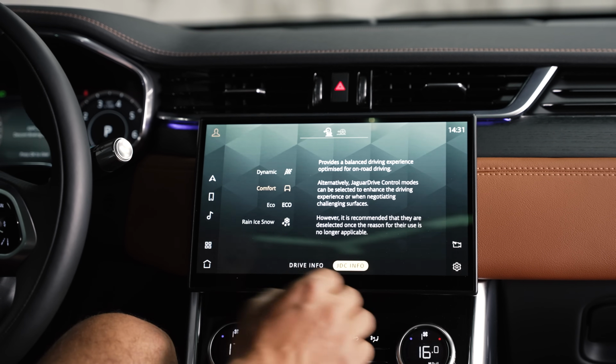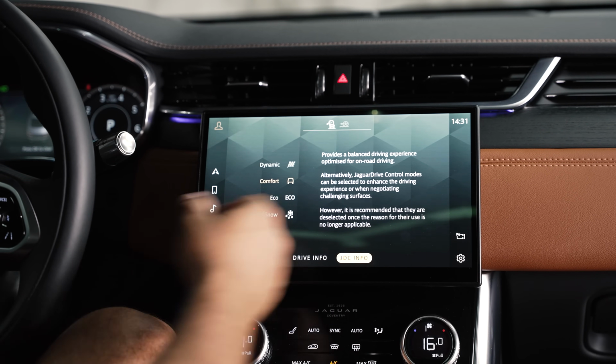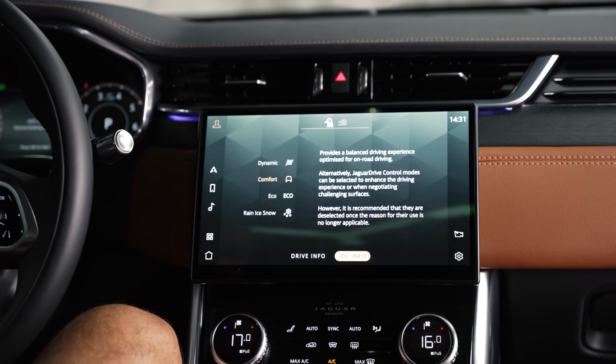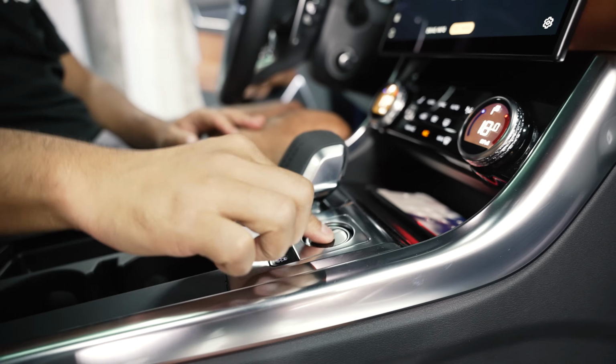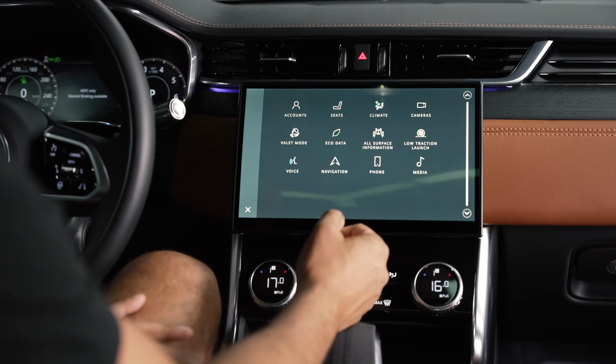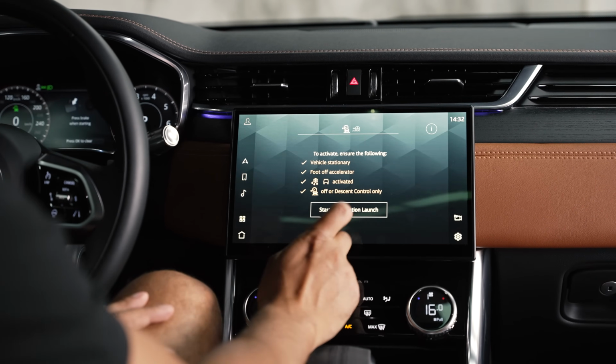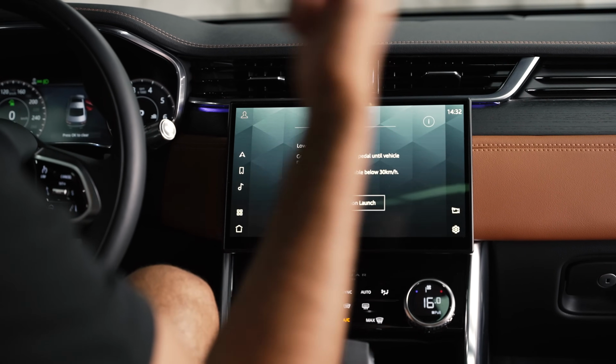And then JDC info, so you have your different driving modes. You have dynamic, comfort, eco, and then rain, ice, and snow. It's all controlled by the mode button down here. Pretty straightforward, pretty easy to see, as you can see on this screen. So with the four buttons here, and then next up is low traction launch. So when I hit low traction launch, obviously it is what it is, low traction launch. So I hit that guy, and I can start a low traction launch.